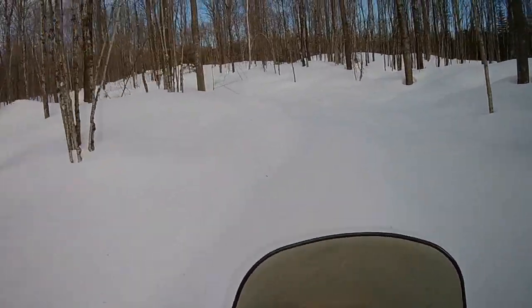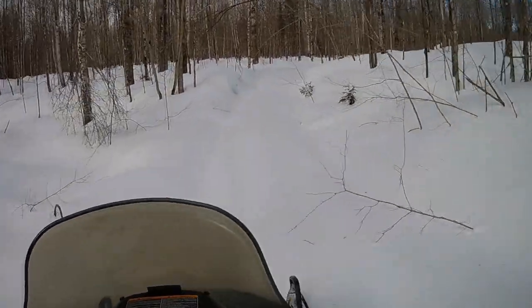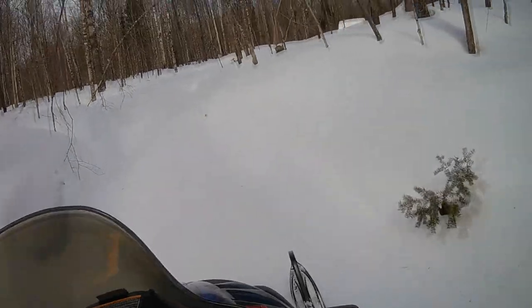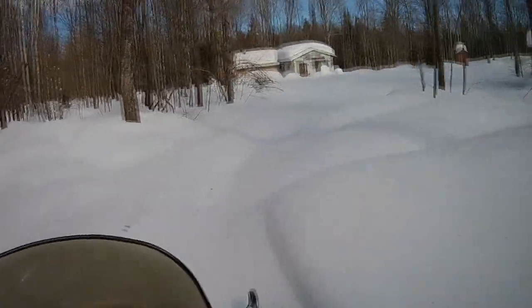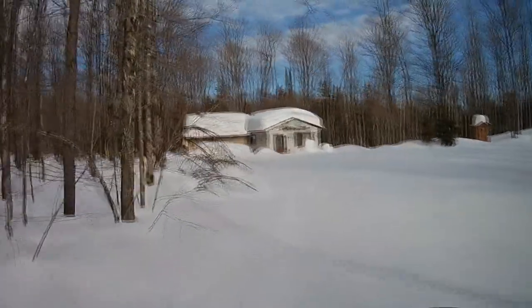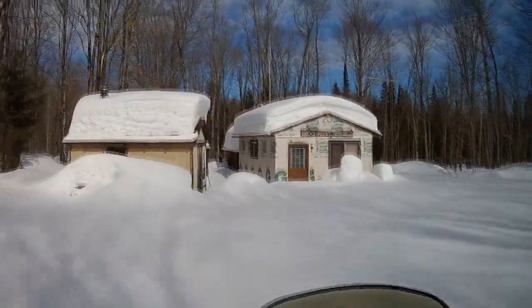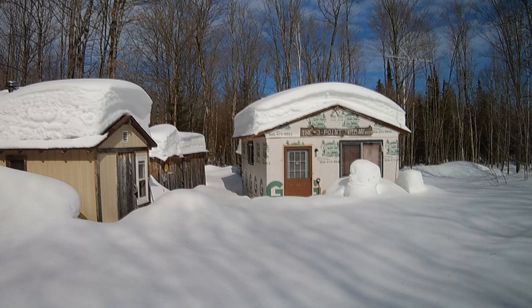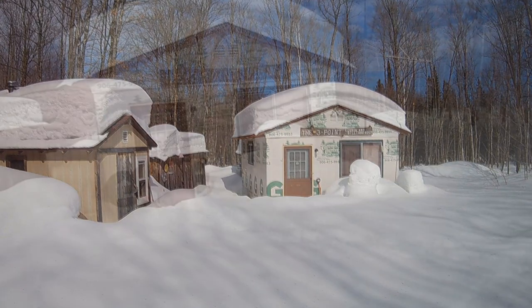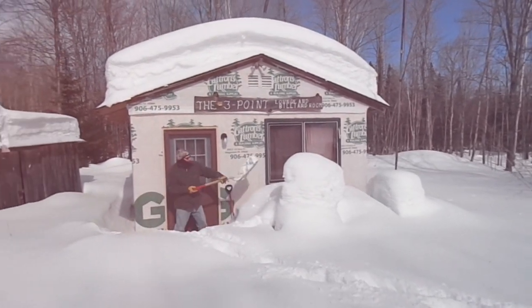Another thing that we like to do in the winter is take snowmobile trips into our deer camp and spend a few days. This past winter, there was a lot of snow out at our deer camp. So we had to kind of dig our way in just to get into the camp.